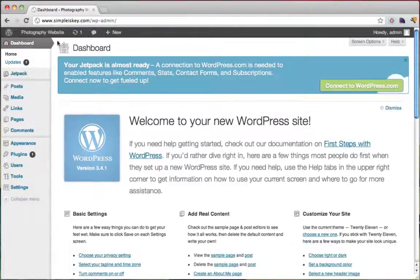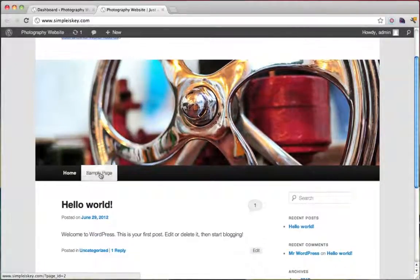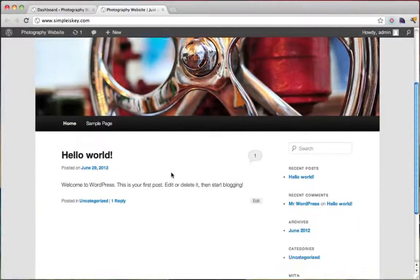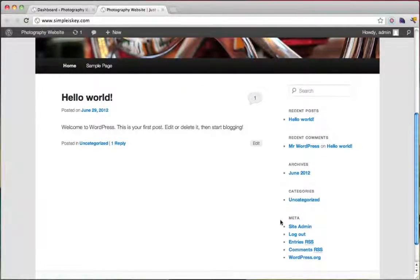Now let's take a look at our website and understand what's going on. So this is the title of our website. This is our tagline, and both these can be changed. This is our navigation bar. This is a blog post right here. They have it set up so that you can blog. Your blog post will show on the home page right now. And this is the sidebar.